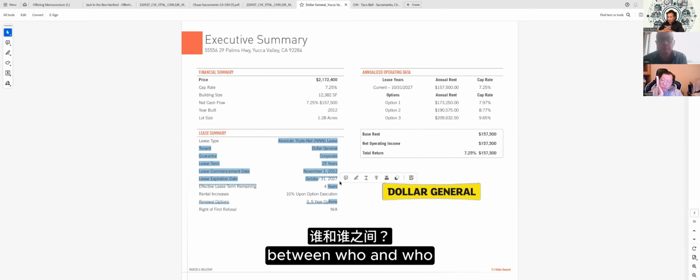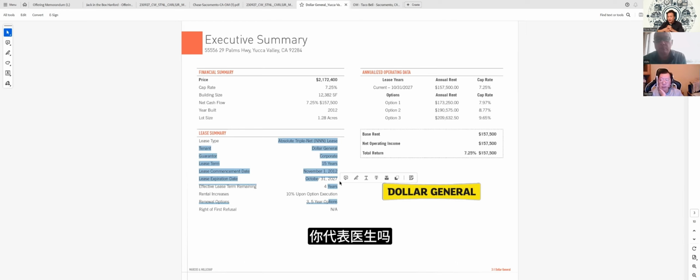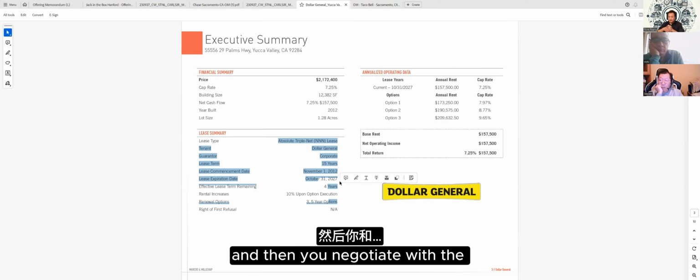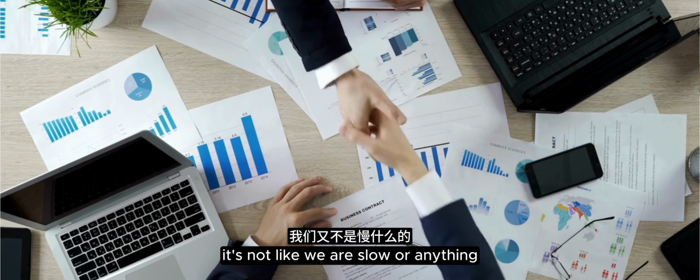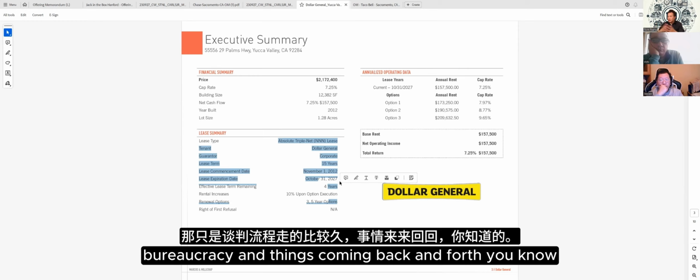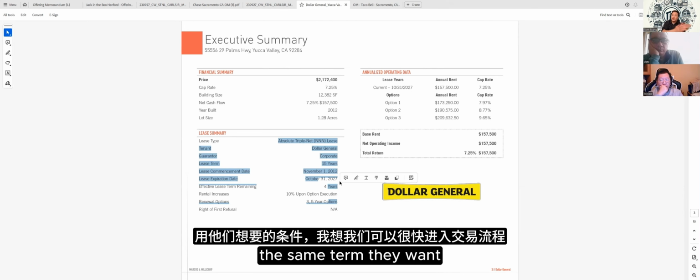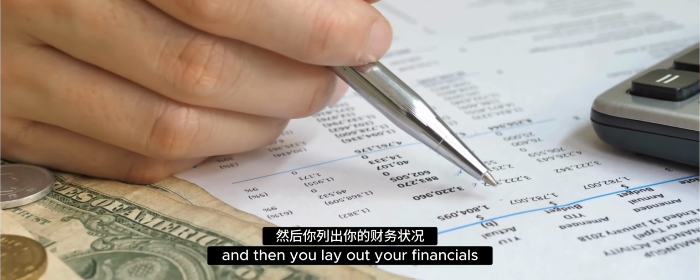Between who and who? Between my doctor client and the building property manager owner. Do you represent the doctor? Yeah, this is a medical office lease. Okay, so you represent the doctor as a tenant, and then you negotiate with the landlord. But the negotiation process is long. It's not like we're slow or anything. That's just the bureaucracy and things coming back and forth. Unless you give them everything they want, the same terms they want, I think we can open escrow quickly. But I'm assuming you are negotiating, so the terms and things are back and forth, and then you need to lay out your financials.